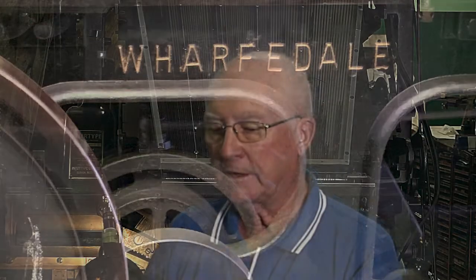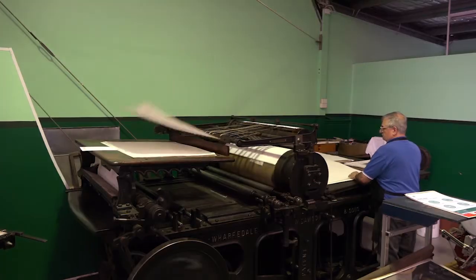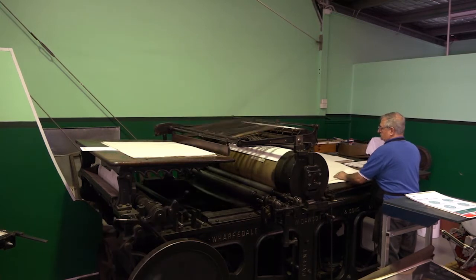The Wharfdale, our particular Wharfdale, was actually built in 1850, and it actually printed the Nepean Times here in Penrith. The machine is capable of doing 2 pages at one time. It had to be one side, one colour, at about 1,000 copies an hour.